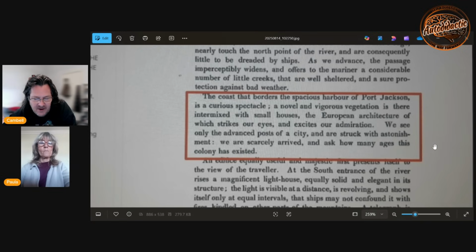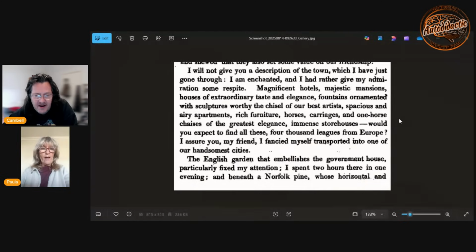We are scarcely arrived and ask how many ages this colony has existed. So, I mean, that's pretty damning to the story, right? They're literally saying the buildings are so good that Sydney must have been there for ages. And when they say ages, they're talking about decades, right? Decades or centuries. Not like it took ages, like we're saying in Australia. Not 31 years at all. And they even mention Fort Macquarie, saying it was of ancient build, and ancient that village, right? So what does this one say?